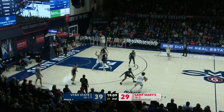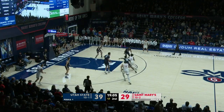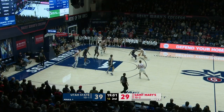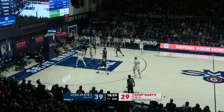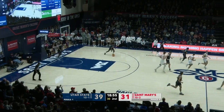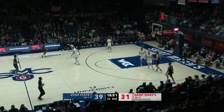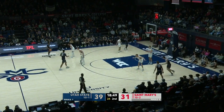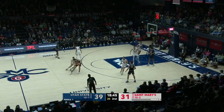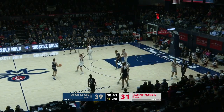St. Mary's took great care of the basketball in the first half, just 4 turnovers. Utah State's defense forces nearly 17 a game. Marshallonis finds Saxon, who pushes it up with the left hand. I think that's at least 3 assists for Marshallonis directly to Saxon. That would be 3 of his 4 tonight. Correct. 5 points, 4 assists for Marshallonis, and 10 assists for the Gales on 12 made shots.